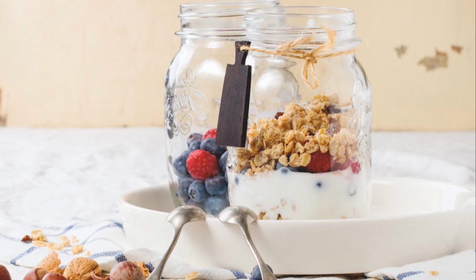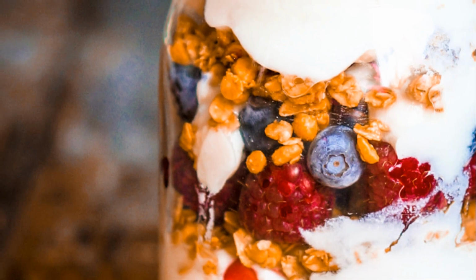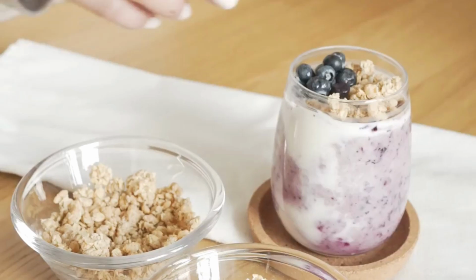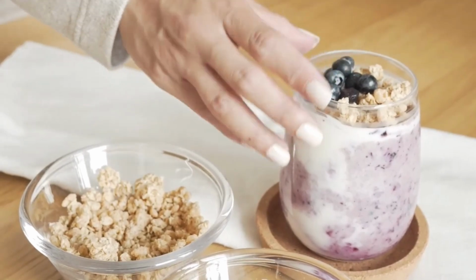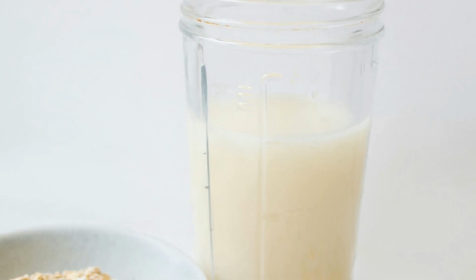Section 3. Overnight oats. Breakfast of champions. Next up, we're tackling overnight oats. This one's all about convenience. You mix oats, milk, yogurt, and your favorite toppings in a jar. Leave it in the fridge overnight and boom, breakfast is ready to go in the morning.